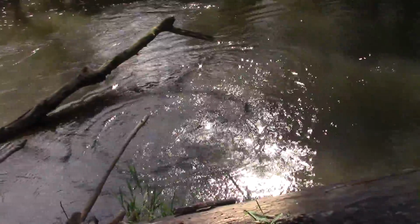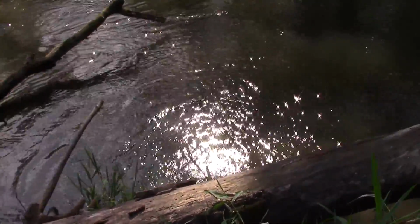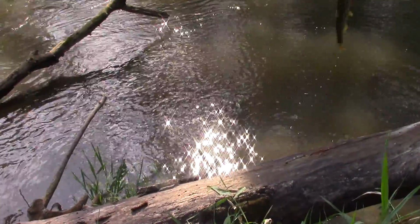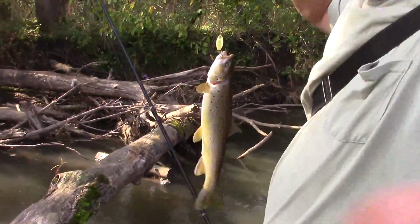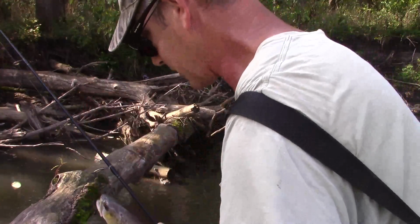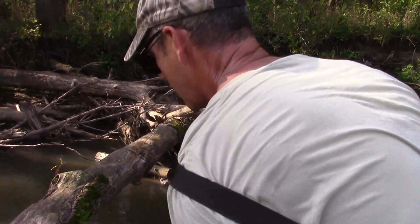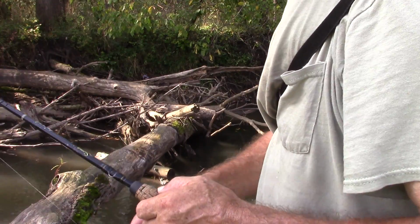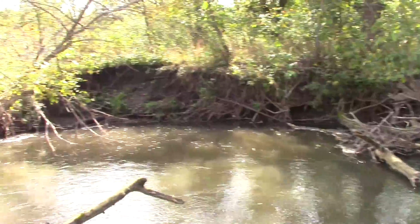No, it's a brown, isn't it? Oh yeah, it's a brown. Sure it is. Pretty looking guy. See if I can get him up and over here. Oh, is he weighty? Oh my gosh. Nice fish. Nice fish out of the jam. A little over 14, just a little ways. 14 and a half. But here we go. Let's see if something else is in there.